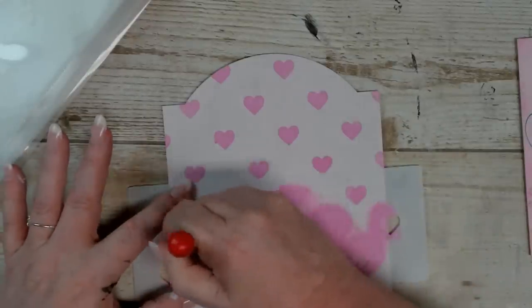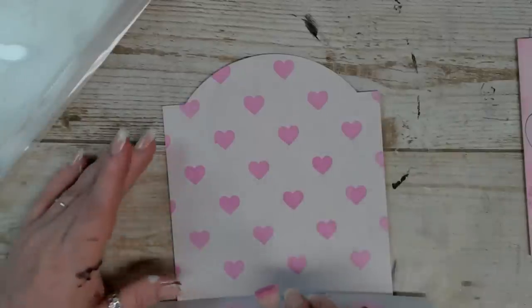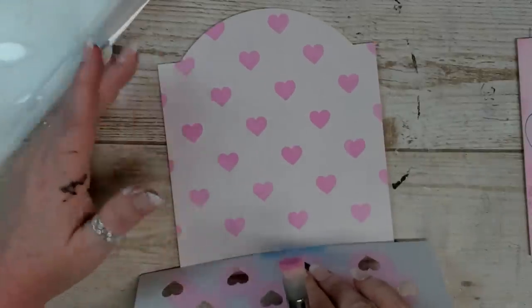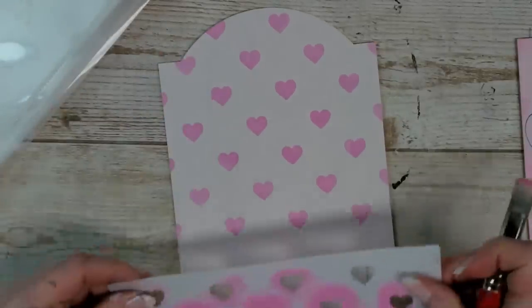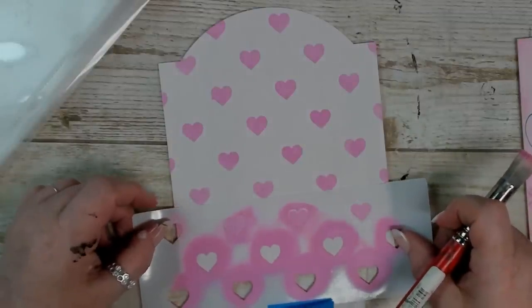So I'm almost there. I didn't want these hearts to be absolutely perfect, but I do need a little bit of color on because we're going to be doing some distressing.